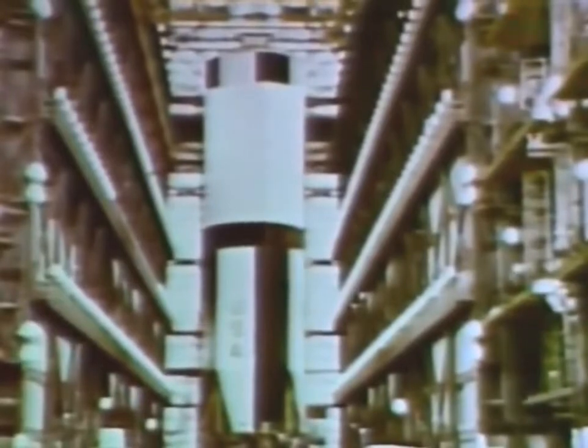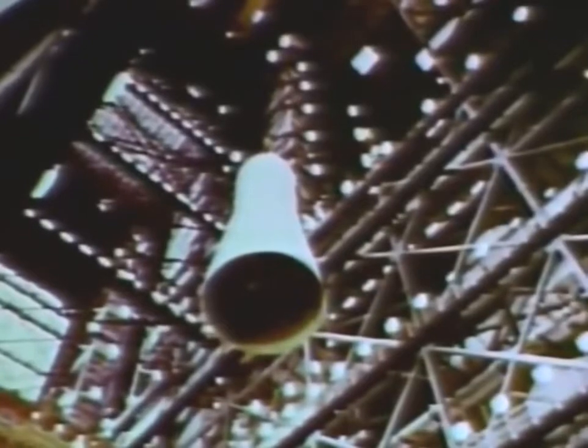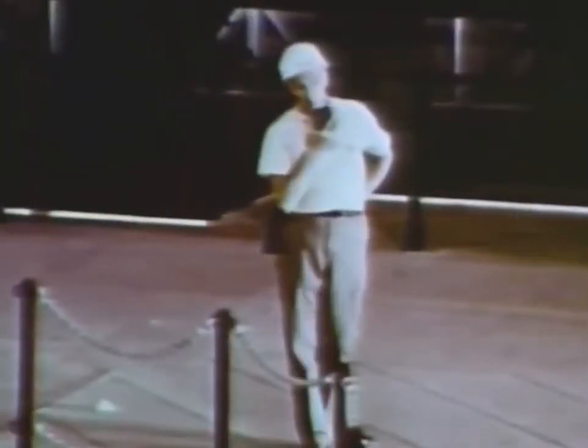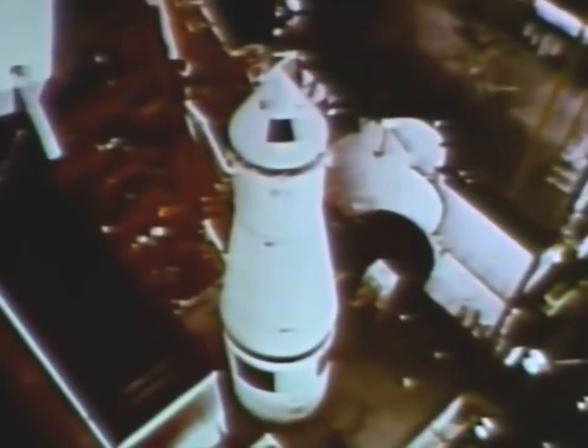Once inside the vehicle assembly building, this rocket section, measuring 138 feet long and 33 feet in diameter, was lifted into a vertical position by overhead bridge-type cranes. The three-section payload, including a model Apollo spacecraft similar to those which will later carry men to the moon, was then placed atop the massive space booster.